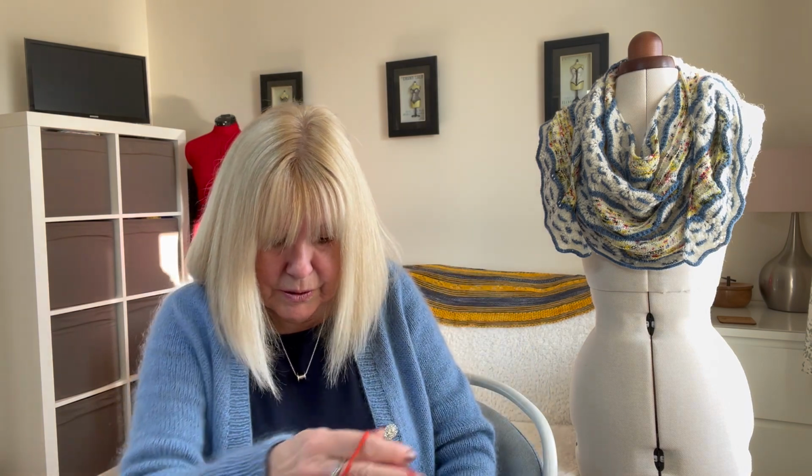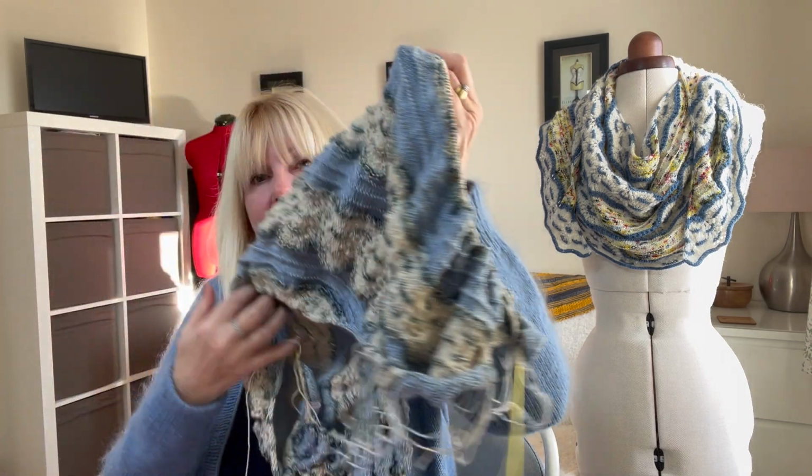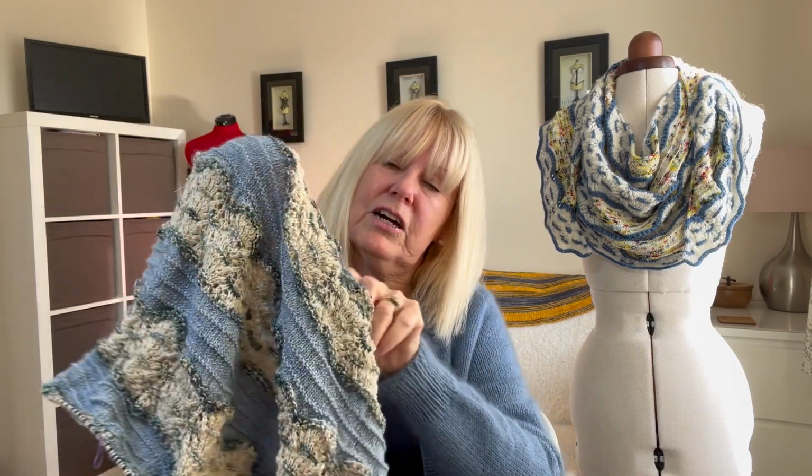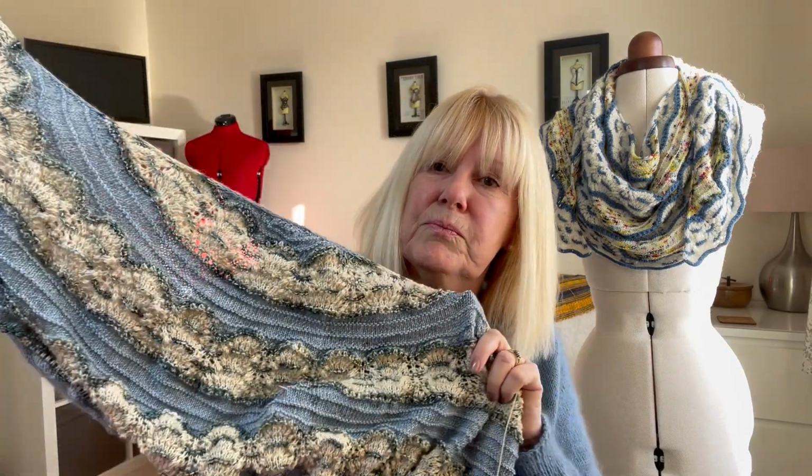So that is my crochet projects all done. And then the other thing that I have got to finish, and I have got to finish because I want to wear it and it's beautiful. Well, I think it's beautiful. And that is my second Kynance Cove. Now I can show you the shawl now in all its beauty, and it's not even blocked.